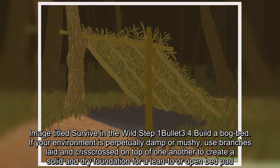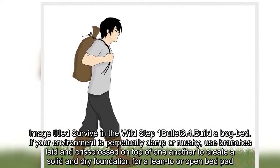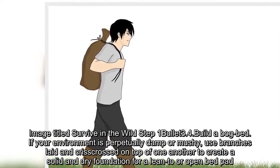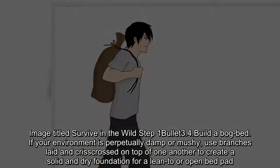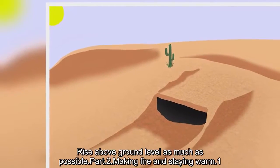Build a bog bed. If your environment is perpetually damp or mushy, use branches laid and crisscrossed on top of one another to create a solid and dry foundation for a lean-to or open bed pad. Rise above ground level as much as possible.